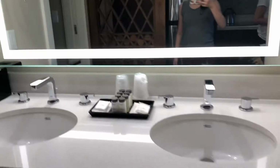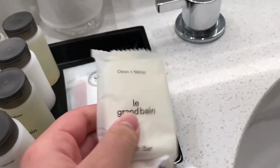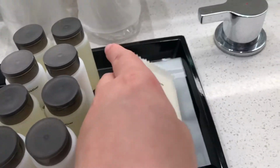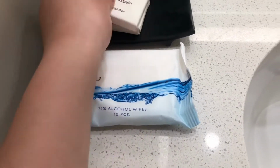Next, we're gonna go to the bathroom. Turn on the lights. Dryer, oh, and some tissues and more toilet paper and body lotion. These are just a really good body lotion. Shampoo, conditioner, and body wash. And we have some cups, a bath bar, and this, a glow set. Yeah, it's really cool. Oh, alcohol wipes. And then a bar.